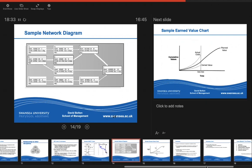A network diagram is very much like a mind map, where we are looking at the relationships between the various different tasks, what affects what, and what needs to be completed before you actually move on to the next. This is quite a visual representation, and it really shows you exactly the roadmap that a program should take.